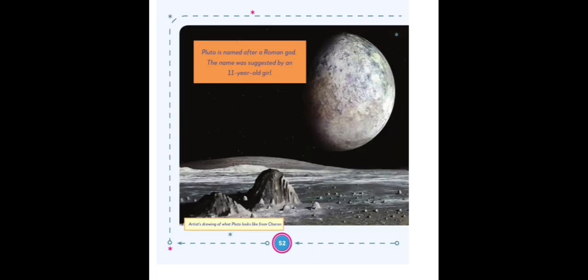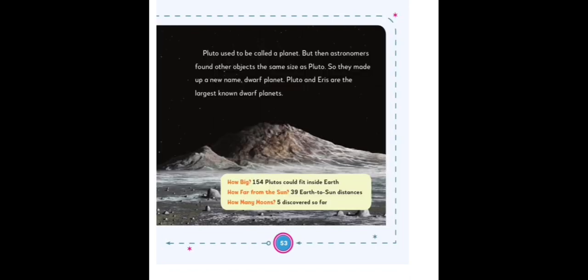Pluto is named after a Roman god. The name was suggested by an 11-year-old girl. Pluto used to be called a planet, but then astronomers found other objects the same size as Pluto. So they made up a new name, dwarf planet. Pluto and Eris are the largest known dwarf planets.